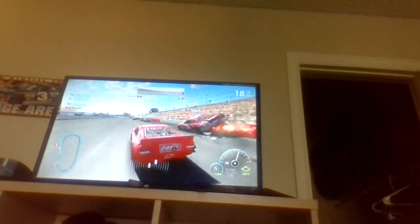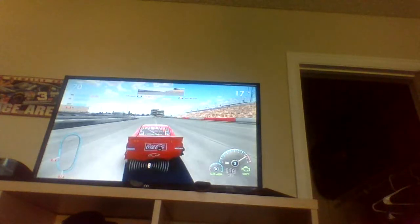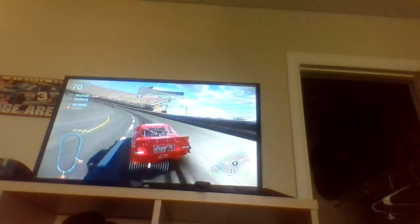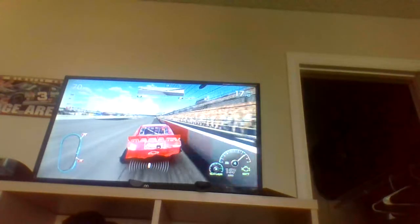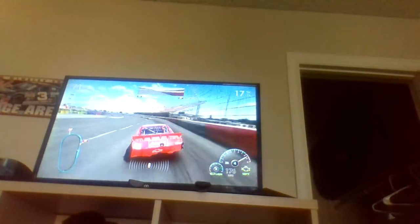And there goes Jeff Burton into the wall and upside down. Oh, he rolled the car over. Burton to the inside. Do they wave the caution? The caution did not come out for Jeff Burton's crash. 3 laps left.